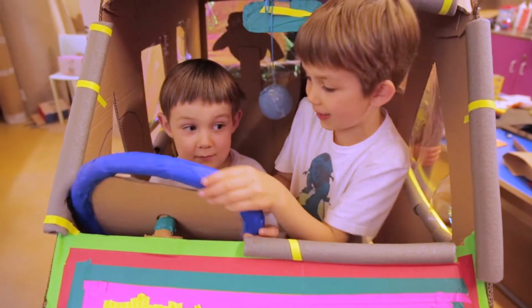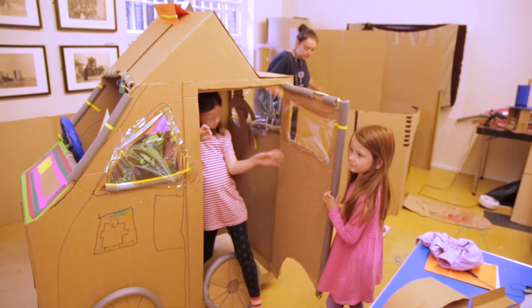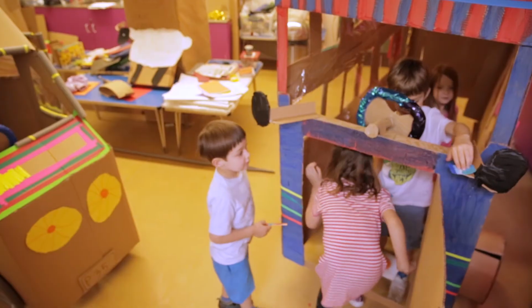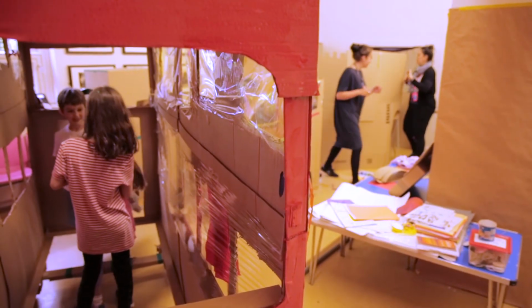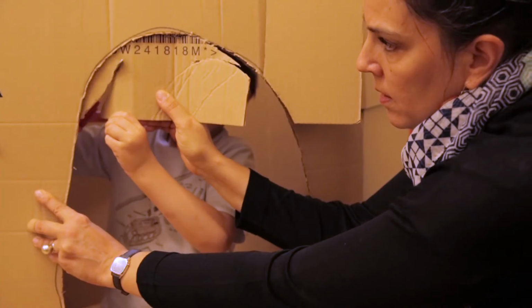The children were lovely, and they're all very excited about making things. They like to make big things because I work large scale. So for them it's like, this is magical, this is amazing, it's so huge. I can't believe we did this in one morning. They're really amazed that they can do something so big and so cool, and then they can play with it afterwards. I think they were quite amazed that they can just make their own toys.